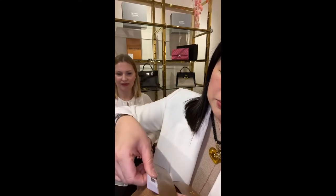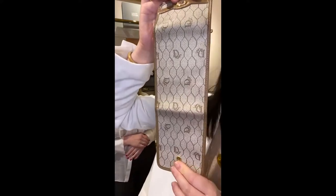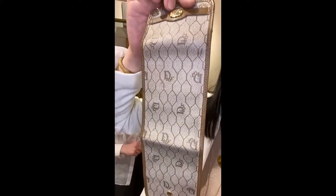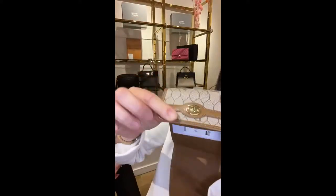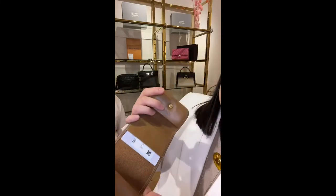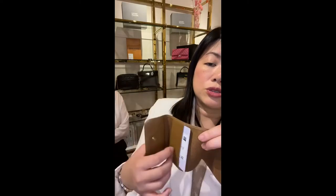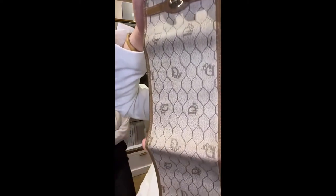It has a little card compartment here. It is signed Christian Dior with a leather trim. The same treated PVC canvas on the outside with the Dior logo and light camel leather trims. It's lovely and clean with no wear and tear, just a slight pen mark there. It also has a pop lock closure, which should keep all your contents folded up inside as well. The price of this one will be shortly coming up. Just to show the condition one more time.